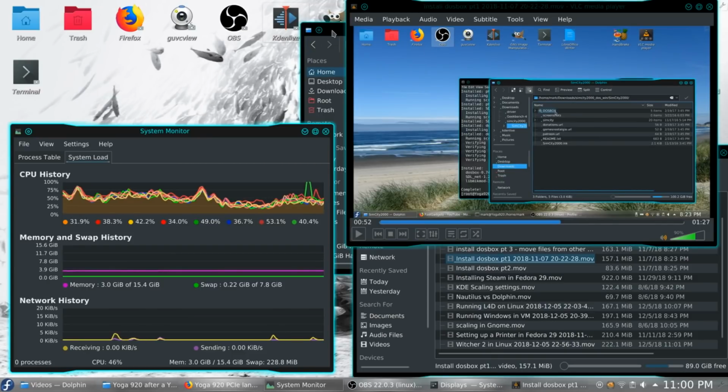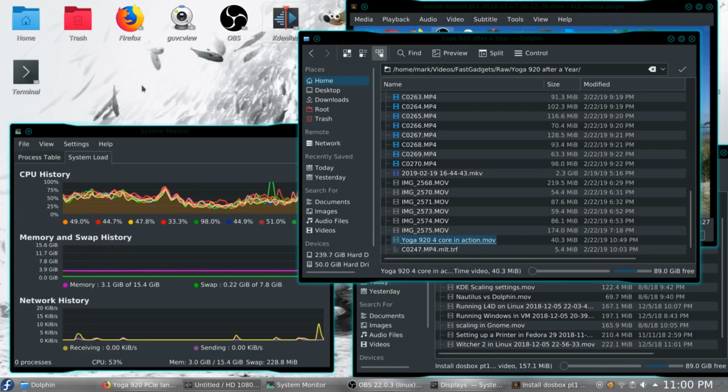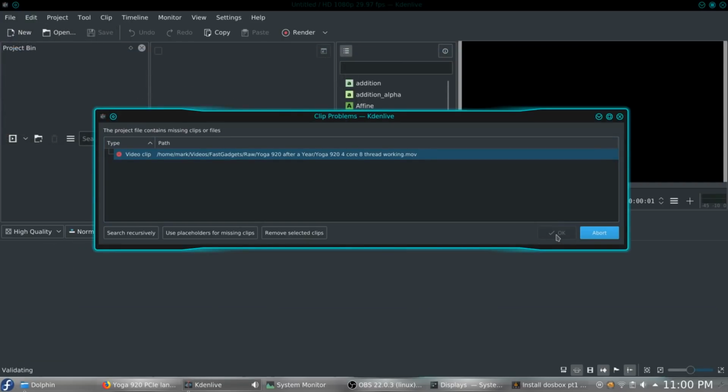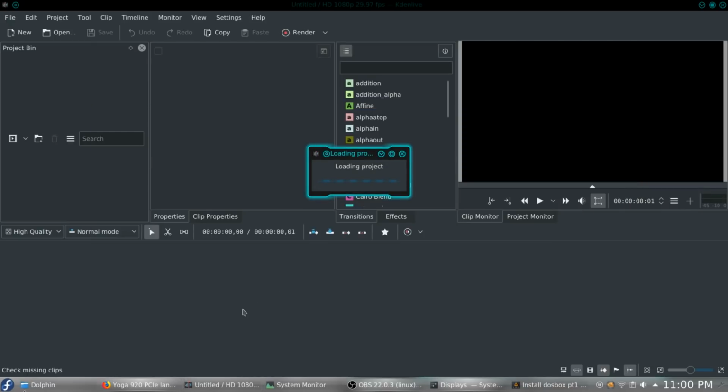Now, I do have a video when I first bought the Yoga 920. The main reason that I purchased it was because of the processor. I was gone for about 3 weeks with my wife. She was on assignment for her job, and we had to stay in a hotel. So I bought some miniature lights that I could take with me on the road, nice and lightweight. And the Yoga 920 I bought because I wanted something faster.